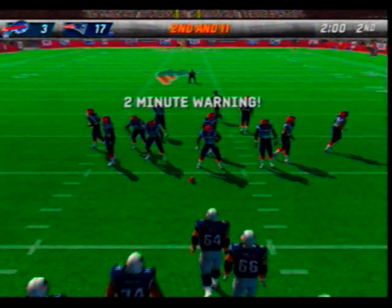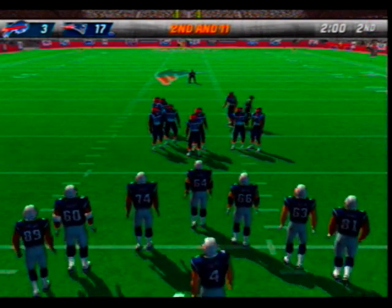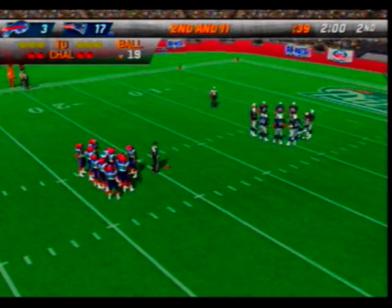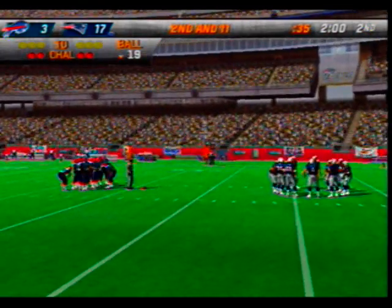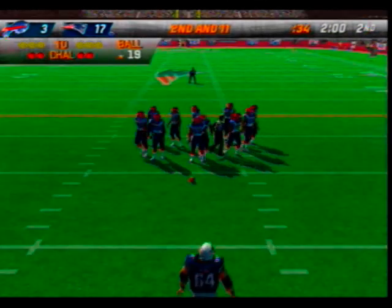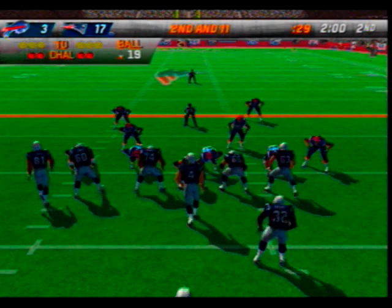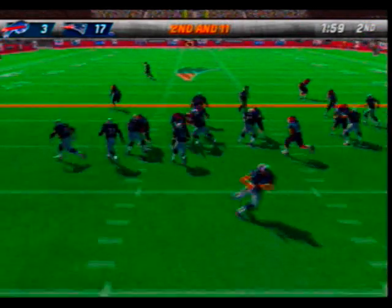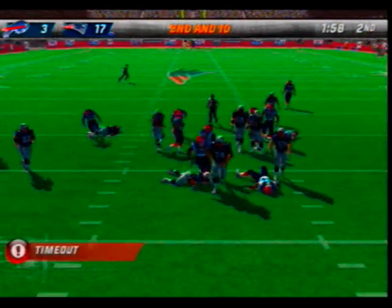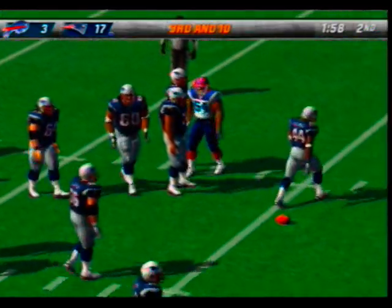Almost at the 2 minute mark now. Ball on the 19 yard line. And we've reached the 2 minute mark here in the first half. 19 yard line. Bring it up! There we go! A little misdirection. Marcus Tubbs belts him hard at the 20. He didn't hit the hole with much conviction on that one.